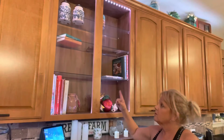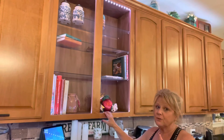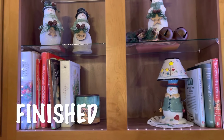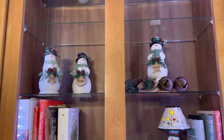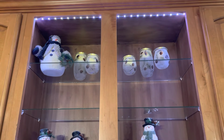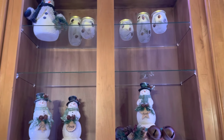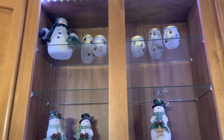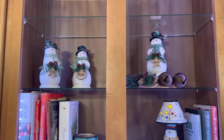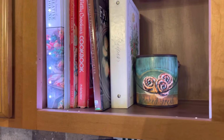The next thing we're going to tackle is the kitchen curio. This is something that I created a couple of years ago, and there is a YouTube video on it. So I've separated the snowmen. I didn't put anything on the third shelf, but I do have a bunch of the really pretty candle holders up there, and I think that's really kind of pretty. And then down here I have the set of 3. And there we have it.